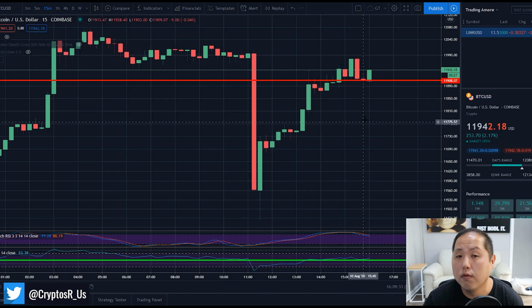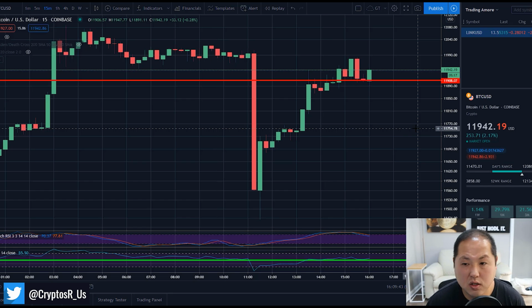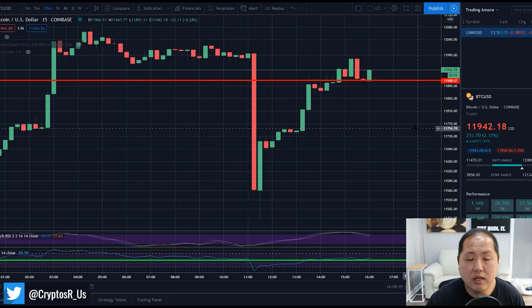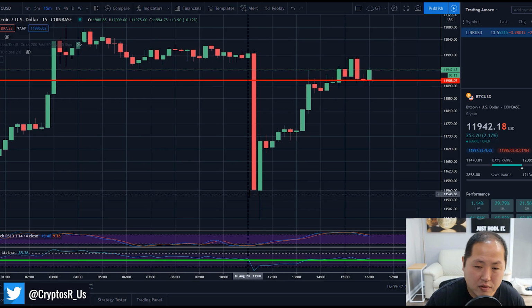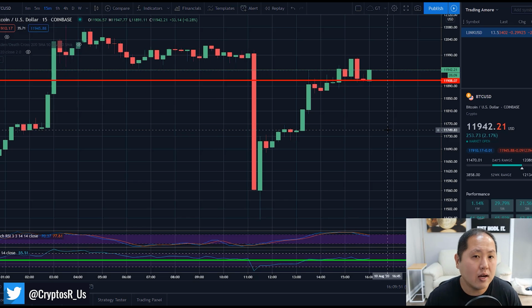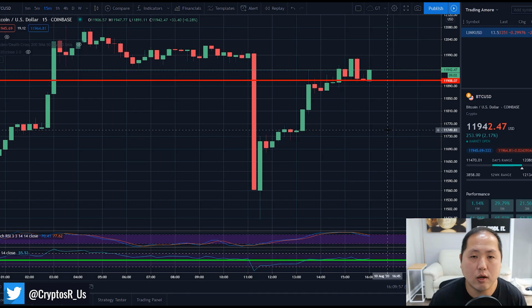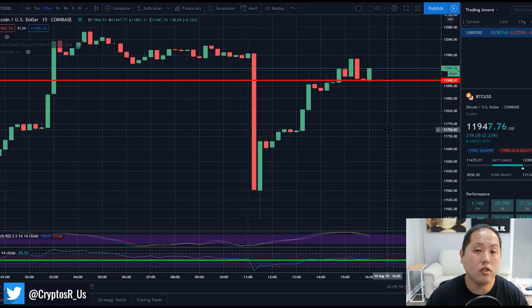And what's also very positive is the fact that this red line was a really hard resistance for Bitcoin to break before. And that was around $11,908 roughly. But you could see after Bitcoin went down 500 points, it came right back up, and now it's utilizing it as a support, which is very positive. This is what we want to see. That resistance line gets turned into a support line.